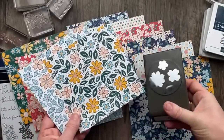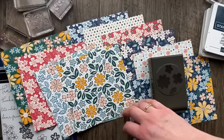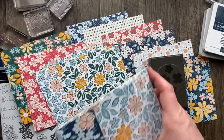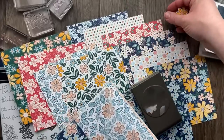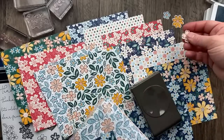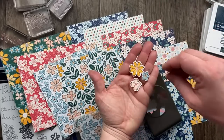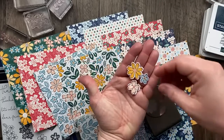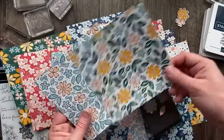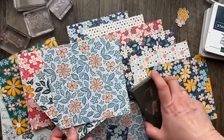I did check, and this designer paper, the ones that look like this, do coordinate with the punch. Before I went live, I tried it out, and it was a tricky bit to get it lined up just right. But it does punch out those flowers from the designer paper. So I thought that was really fun. You're going to get that from this pattern and this one. That one's too big, I think it's just those two.